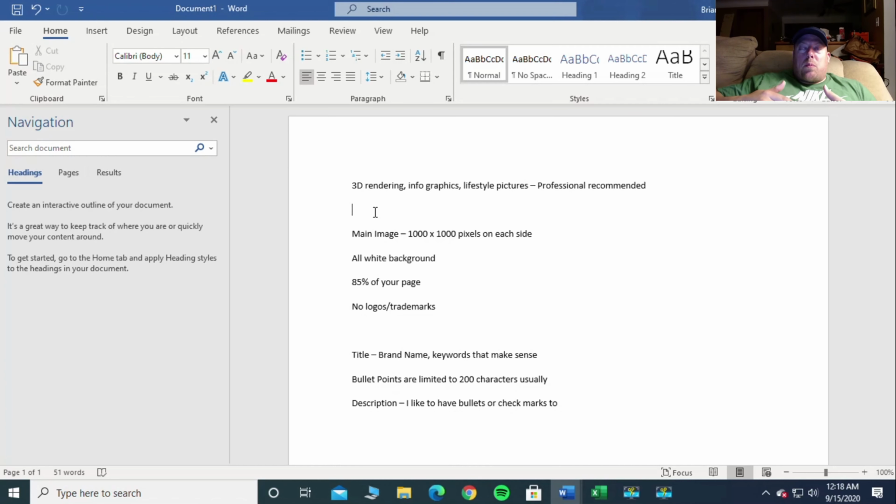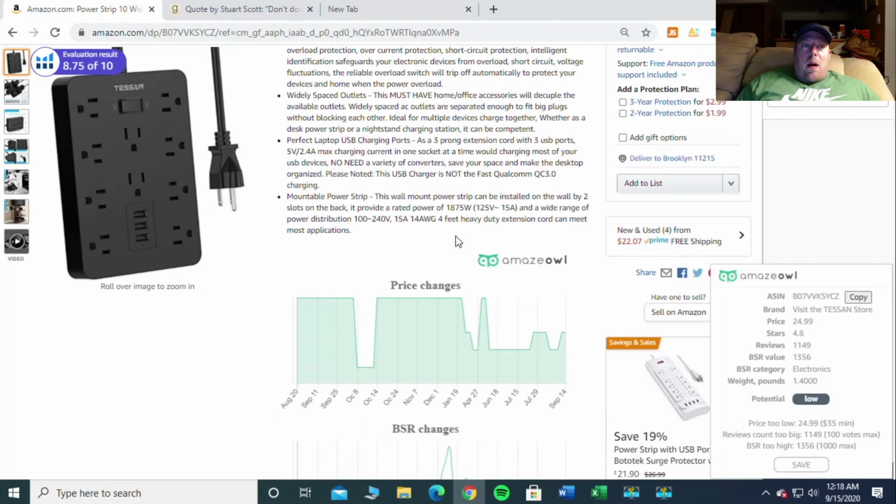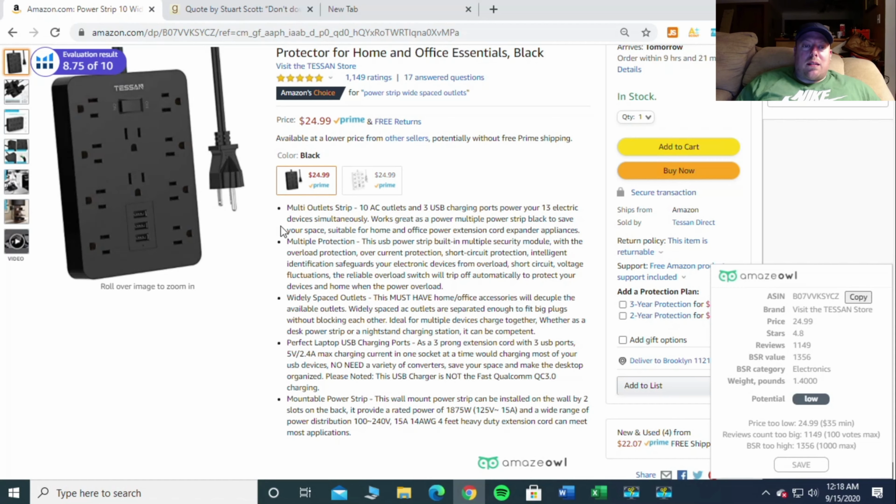Your bullet points should, of course, be relevant. They should be focused and to the point. They should have bold titles. And if you notice, a lot of people do not do that. I'm going to bring up a listing here. This is just for a power strip. They just have dots. This is where you would normally put the icons, right?